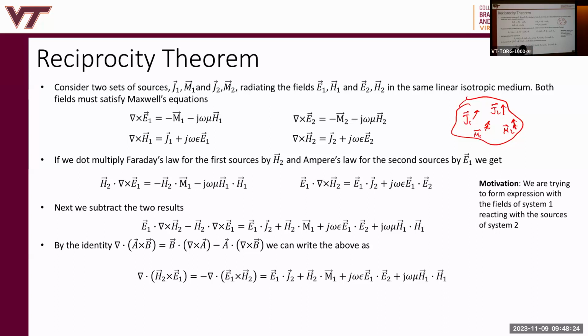So if I have this set of Maxwell equations and I want to find the reaction, because the reaction is going to be some symmetric quantity. I want to find the reaction of fields versus sources. A reaction is the integral of a field and a source, right? So here I have M1 and I want to find this quantity H2M1. So I want the fields from the second sources to react with the sources of the first set of fields. So that's the idea, all right?